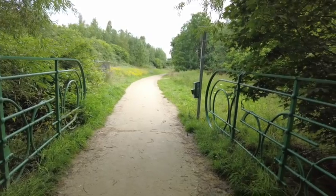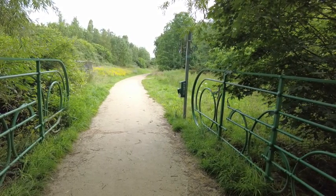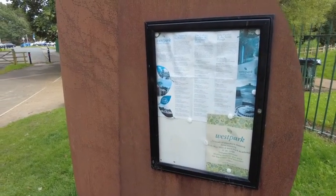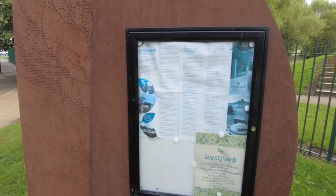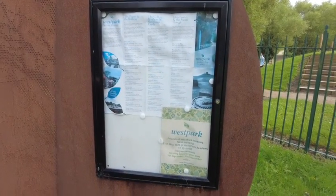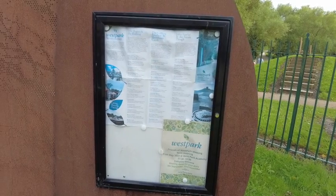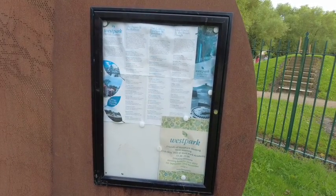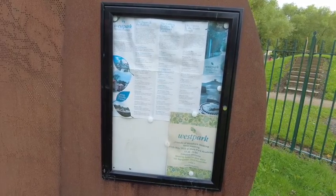So it's bye bye to this park, and it's time to head back home. So we've just come across this sign just on the entrance to the park, and we found that it's called West Park Garden Village, but it also lists in the estate nearby all the names of the streets and where the street names come from. Interesting.